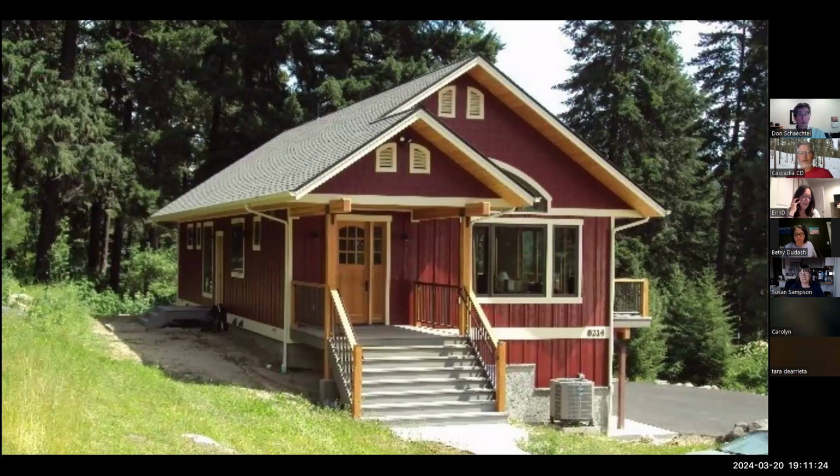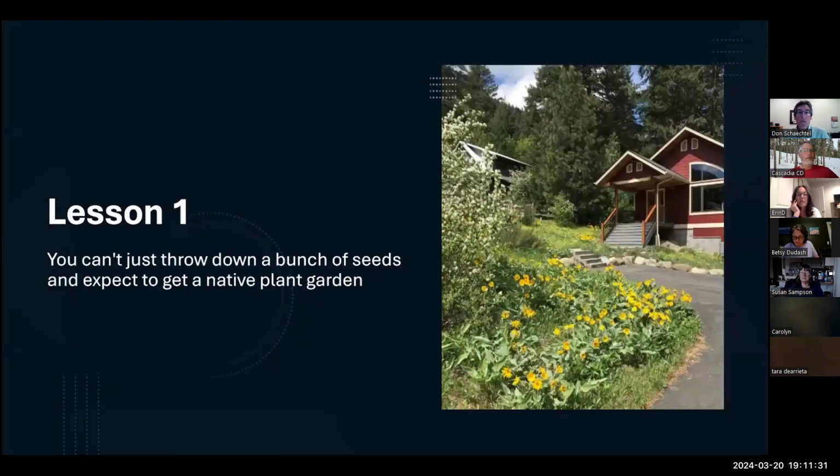And so we'll talk first about the lessons. The first lesson, and again, there's seven. These are ones I hope you'll write down and think about how you can apply them to your project. The first one is you can't just throw down a bunch of seeds and expect to get a native plant garden.